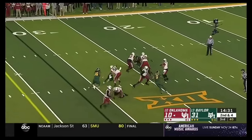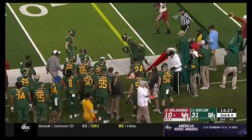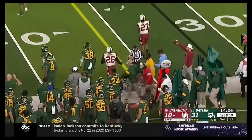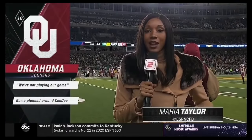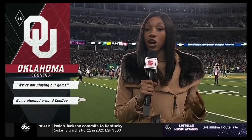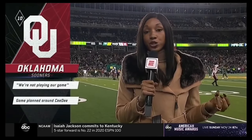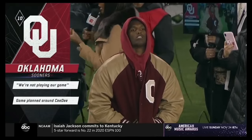2nd and 4. Hurts wants to throw again, dumps it out to Brooks. He's open. He'll turn it up. It has the first down and takes a big blow on the sidelines. But they're going to give him enough for the first down. Bad spot at the 36, but it's enough. Wow. They missed that by a full yard. And worth looking at a target on that tackle, too, I'll tell you.